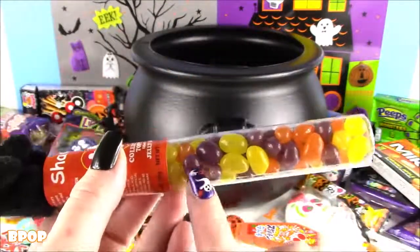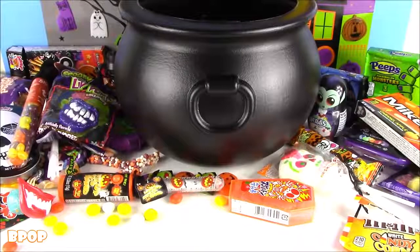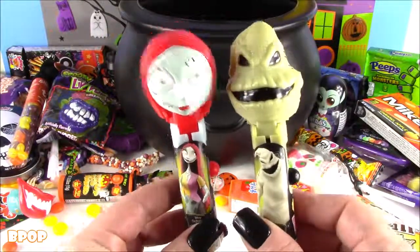But at the bottom, there's a ton of jelly beans and like Halloween colors. Time to play a little game of Would You Rather. Would you guys rather have Oogie Boogie or Sally from Nightmare Before Christmas?